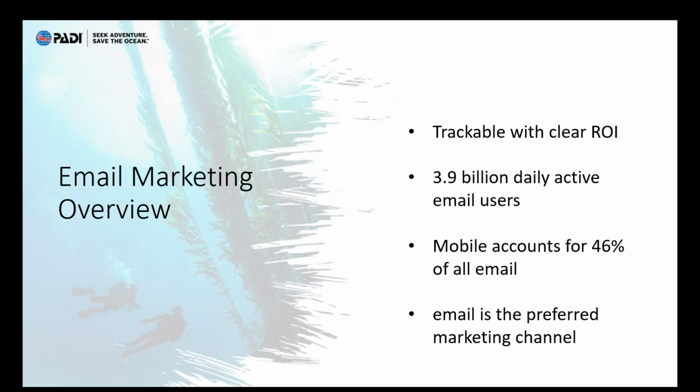There were 3.9 billion daily active email users in 2019, which is more than half the global population. So your potential audience is huge.